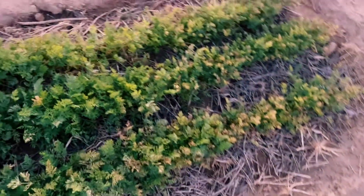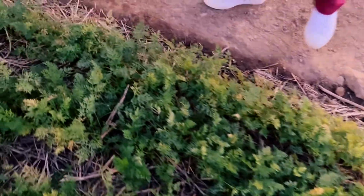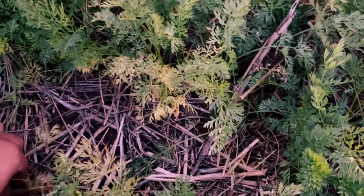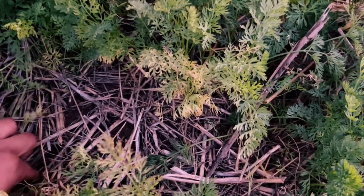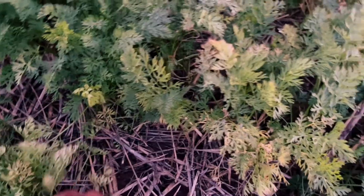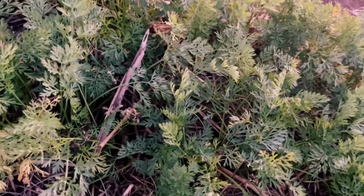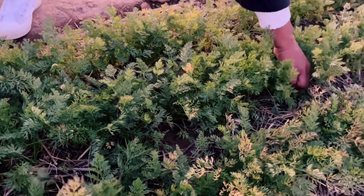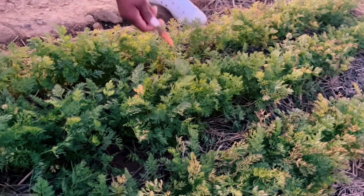Missy, you want a carrot? You want a carrot? Ooh, carrots. We have been coming in here and harvesting quite a number of carrots in an attempt to space them out. My daughter has become a regular to the garden, so every time she sees us here in the garden, she comes and demands a carrot.